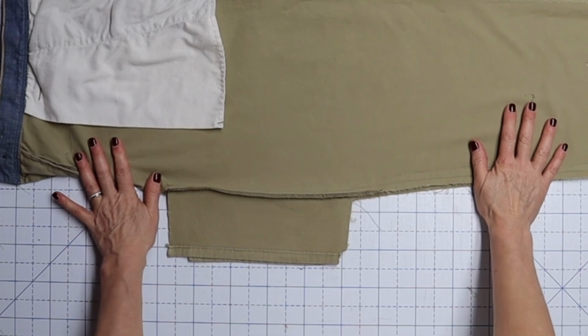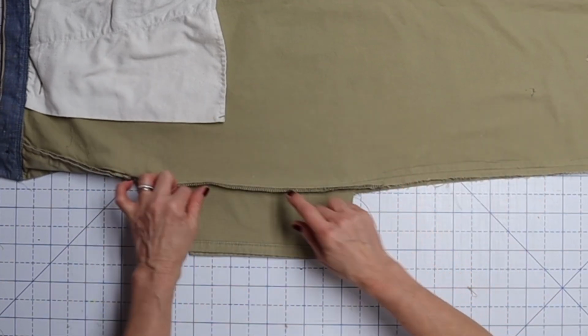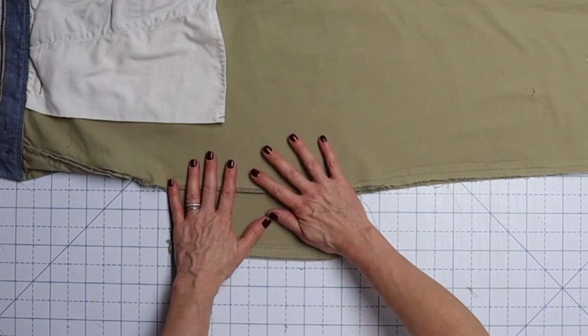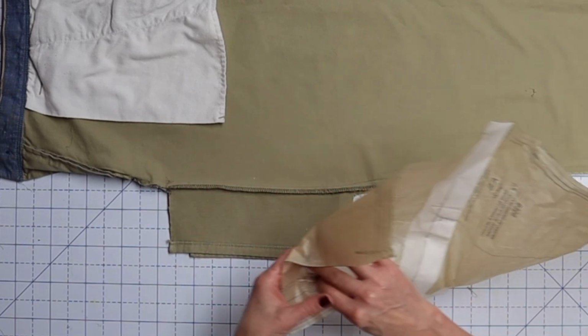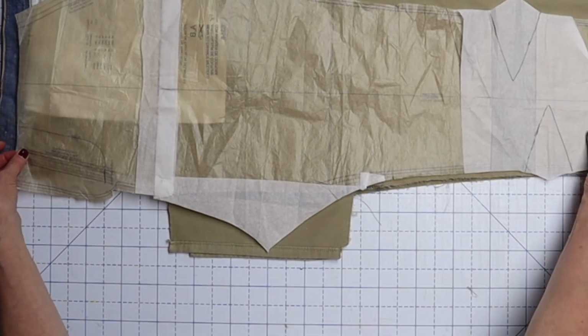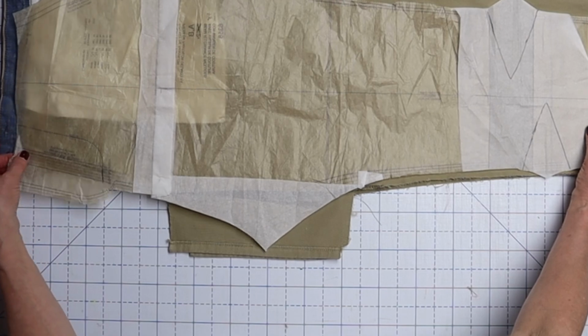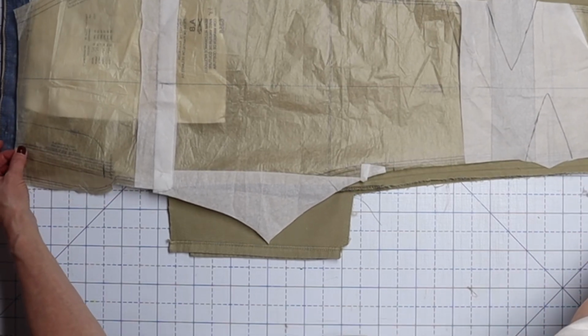Okay, so here I have my little flaps attached. I've also serged that edge off and pressed it towards the crotch. Now, I'm just going to put my pattern back on here, again doing the best I can to line this up with where it should be in terms of the grain.